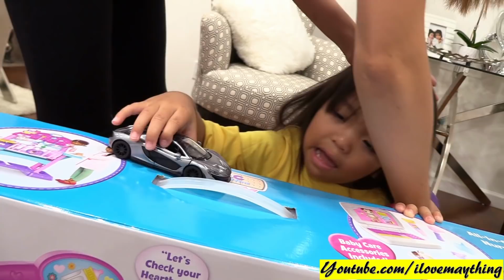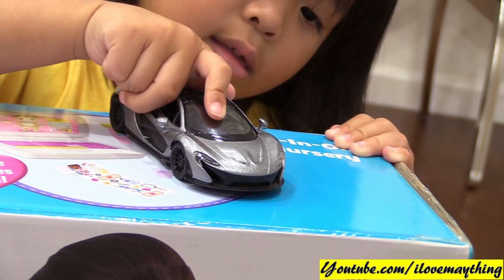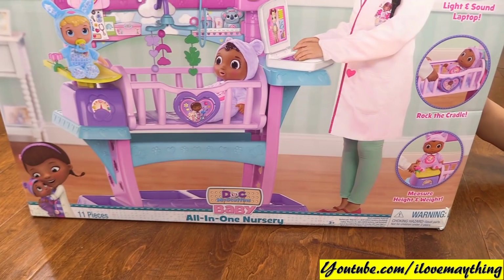Mommy brushing your hair, Maxlin. Ooh, that's a McLaren. A British supercar. It's fast, huh, Maxlin? Well, in real life, it's fast. Yeah, you like it, Maxlin?